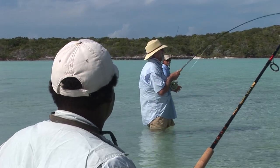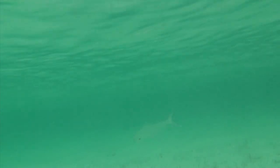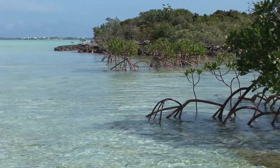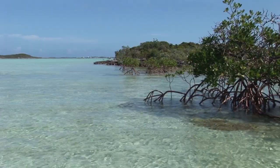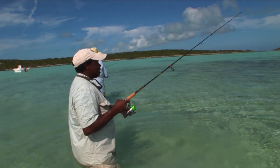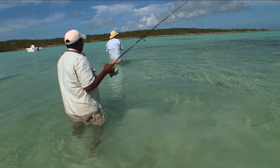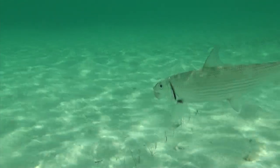Got him. All right, let him go. Yeah, that's a good one. I'm liking this. Let him keep running until he's ready to stop. I just don't want him to go into the mangroves. No, don't let him get into the mangroves. Walk out from the shore. Keep the tension on the line so he won't get off.